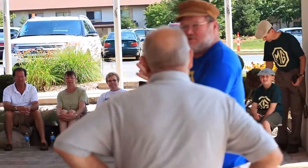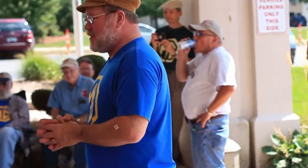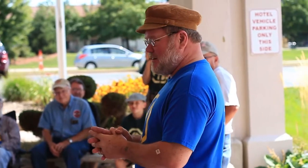How many Magnettes do we have here? Just one? You know, we've got other Magnette owners, but we only have one Magnette. I used to own a Magnette, a '57 ZB Varitone, but we painted it monotone black, Embassy Black. Sounds better than just black.